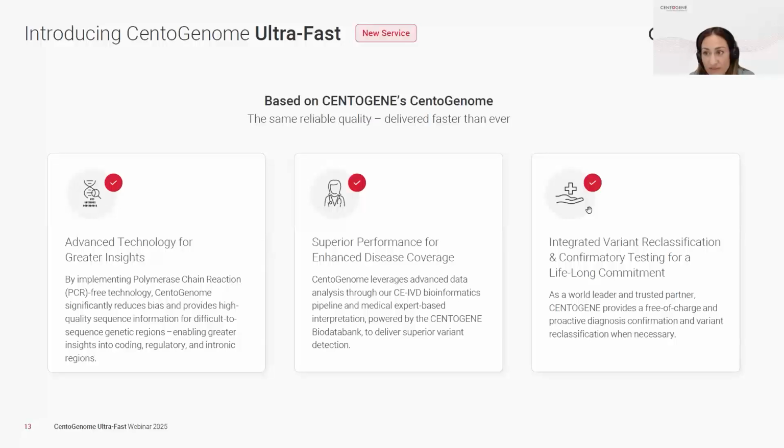So the CentoGenome Ultra-Fast service is based on Centogene's CentoGenome. So with the 5 business days, we provide the exact same quality in analysis and result interpretation. We are using PCR-free technology for our genome analysis, and this ensures higher uniformity in sequencing coverage, and it can also significantly reduce bias and provide high quality sequence information for the difficult to sequence genetic regions. So this enables greater insights not only into the coding regions of the genome, but also into regulatory and intronic regions.